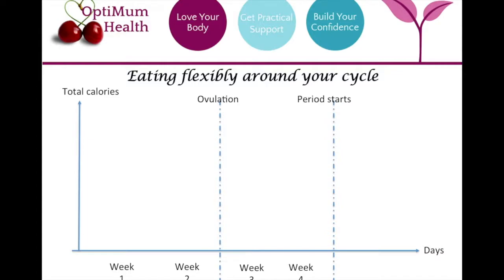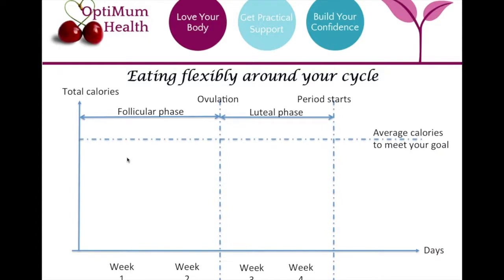And this is where eating flexibly and training flexibly around your cycle can really help. So you might want to check out an article that I've written on this, which goes into more detail. But it's working around the two halves of your cycle. So in this follicular phase, we have more energy, and this is the better time to start a diet. So let's again just look at the average calories you need to meet your goal. So week 1, you're going to be more able to stick to that and maybe a little bit under it as well. You're also more likely to feel stronger, more confident, more inclined to do more intense exercise as well.